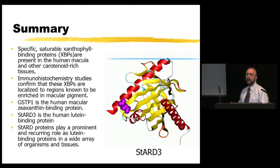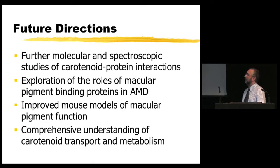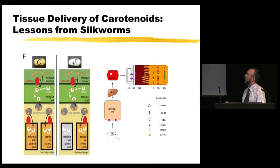And I also have a new collaboration where we're beginning to crystallize these proteins with the ligand on them. We've successfully done that with GSTP1, and we're about to try to get some crystal structures, and we're hopefully going to have crystals soon of STAR-D3. So what are we going to do next? That's what I'll get to in the more forward-looking part of the talk here. We're going to look at binding at the crystals of the binding proteins, and at AMD. But we're also going to talk about mouse models and understanding comprehensive carotenoid transport, especially possibly in young people.